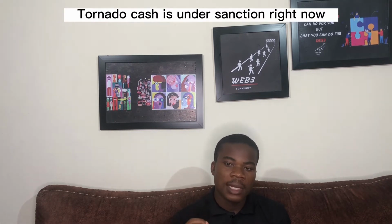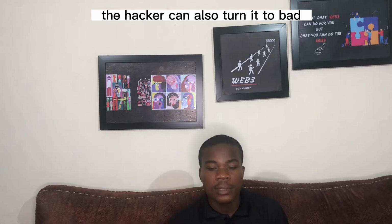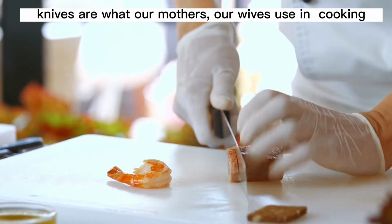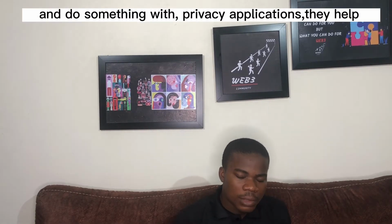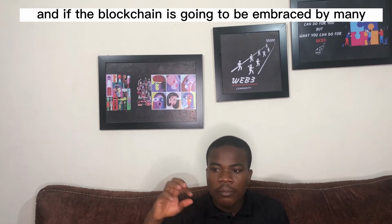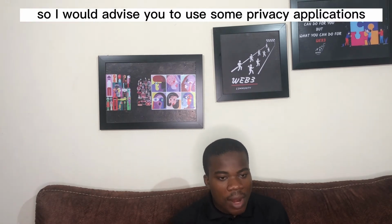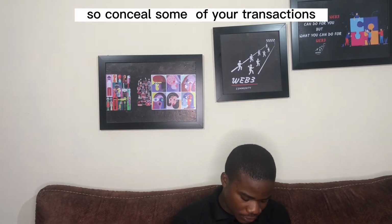Now the next thing, which the US is also contending with right now, is to use privacy applications. Tornado Cash is under scrutiny right now because hackers can also use it. But it's like using a knife. Knives are what our mothers and wives use in cooking, but somebody can take it upon themselves and do something bad with it. Privacy applications help shield you because the blockchain is an open database. And if the blockchain is going to be embraced by many, there has to be some privacy features, like a customizable privacy feature. So I will advise you use some privacy applications, even things like Monero, to conceal some of your transactions.